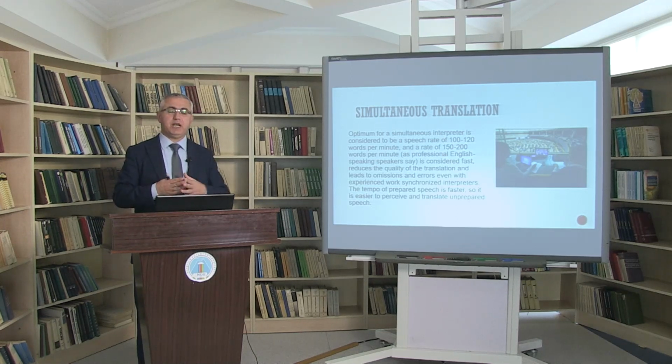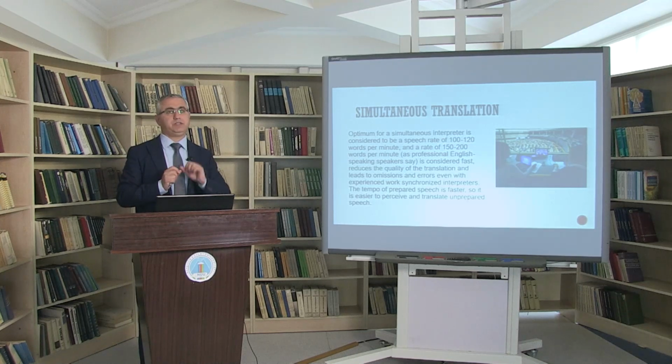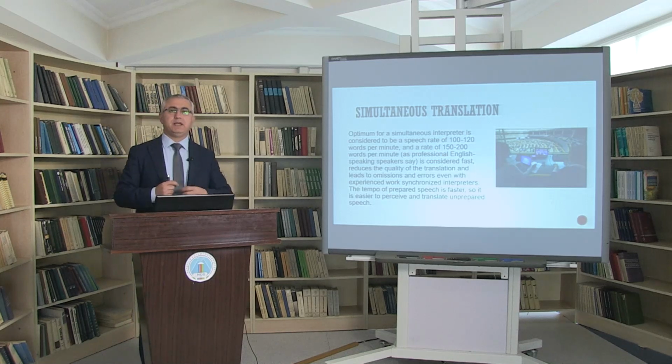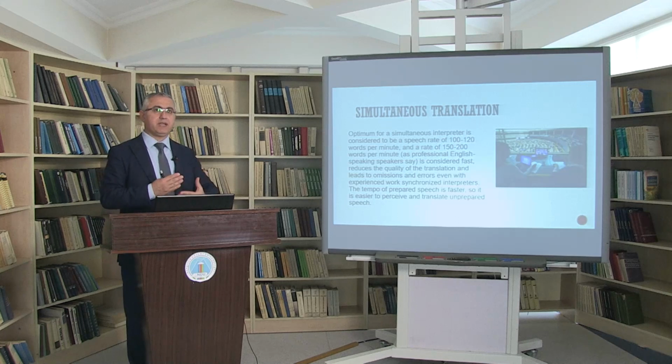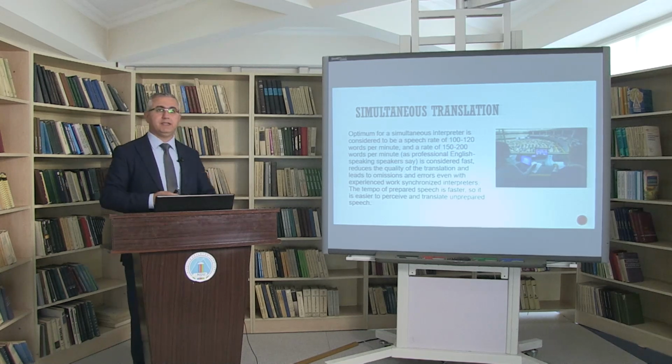So the speaker has to pay attention to the word rate of his speech, because he has to keep in mind that a person in the cabin is ready to translate. And he or she mustn't make his or her work more difficult by speaking faster or by uttering many more words than intended.